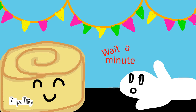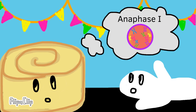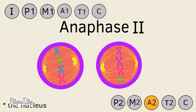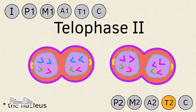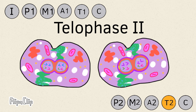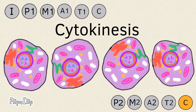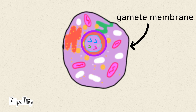Wait a minute. Shouldn't they be in pairs like last time? Since the chromosomes were split from their homologous pairs, then they just have to line up alone. So, for anaphase 2, the chromatids are pulled away to the opposite ends of the cell. Then, for telophase 2, two new nuclei are formed and the cell starts to separate. Lastly, cytokinesis takes place, dividing the cell into four haploid cells. Each of the cells still looks the same. There's a gamete membrane, which is the protective covering outside the gamete, and they still contain chromosomes.